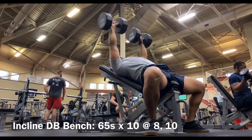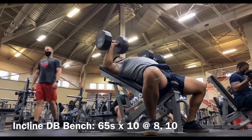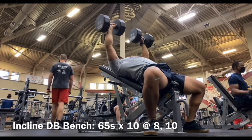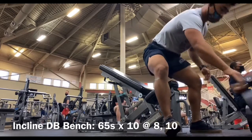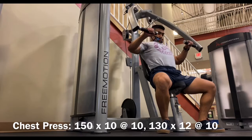This is pretty much my 12th and 13th hard set of chest throughout the week. I try and do 15 hard sets of chest throughout the week. Been doing full body training. Kind of fits my schedule a little bit better now.